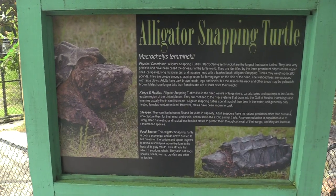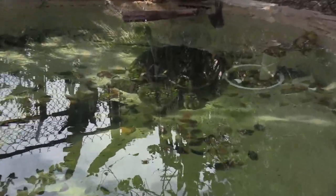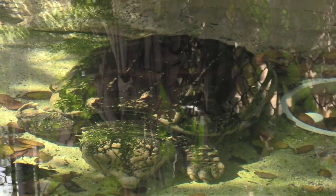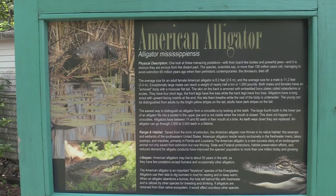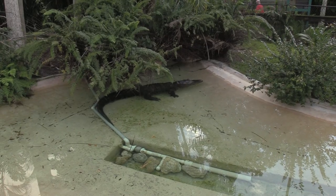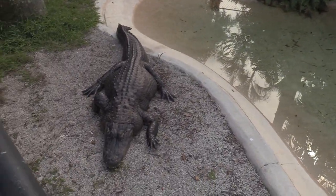Got alligator snapping turtle. This is this guy's little pond. And here he is. Right there. That's a good size. Got American alligator. Hi, alligators. I saw lots of alligators yesterday, when I visited the Everglades.